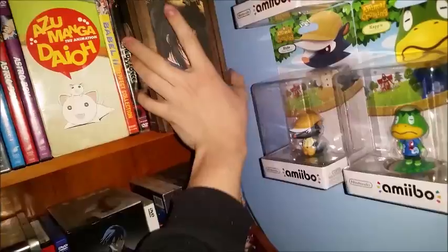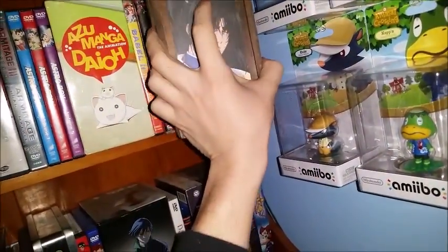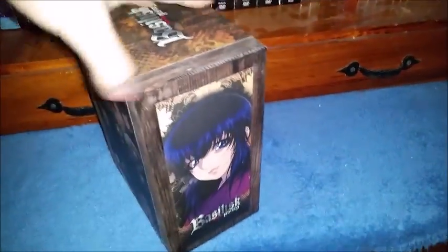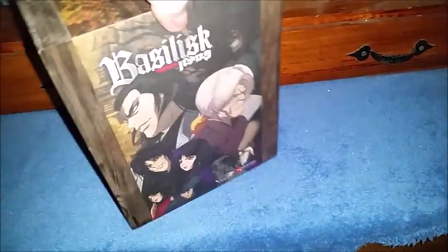This is another really cool box set that I'm going to take down just because, and I might not be able to put this one back up in the video, so whatever. Basilisk. This is the complete series. It comes in this really cool wooden box. It's probably the coolest anime box set that I have. And this is a really cool show, too.